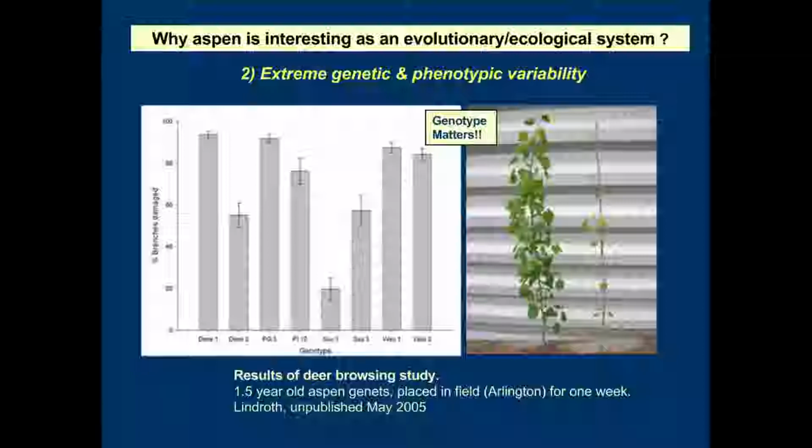The one that still has leaves was among several of the genotypes that had genetically high levels of defensive chemicals in them, even when they were grown in a common environment. Okay? And as more and more common garden experiments are being done, we're finding this very same kind of pattern, just enormous variance, much more than you would expect in a well-behaved plant species.